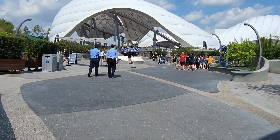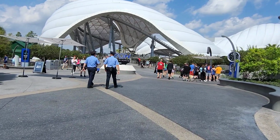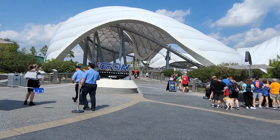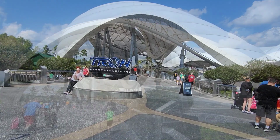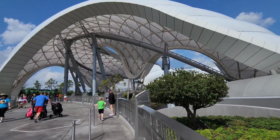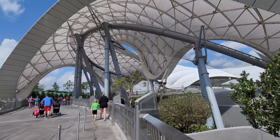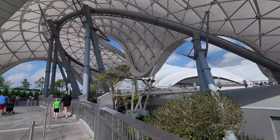So we're coming up. We're gonna get some pictures. Here is the Tron sign. We're gonna test out those test seats to see if they're comfortable for us. And we are gonna ride Tron. Cannot wait. Got that lovely theming music pumping in. There is the track. Can't wait. I know I've said that a few times, but we are very excited to ride this. This is gonna be our first time.